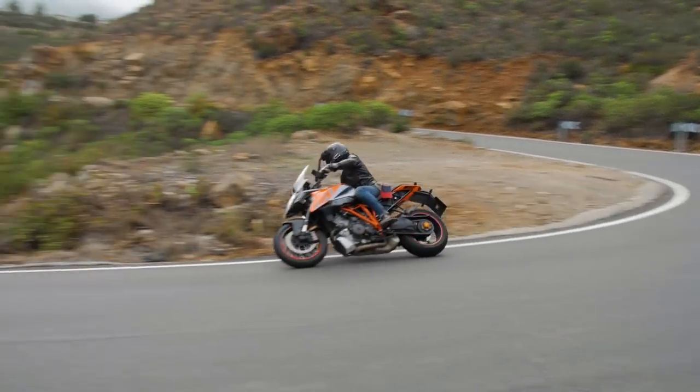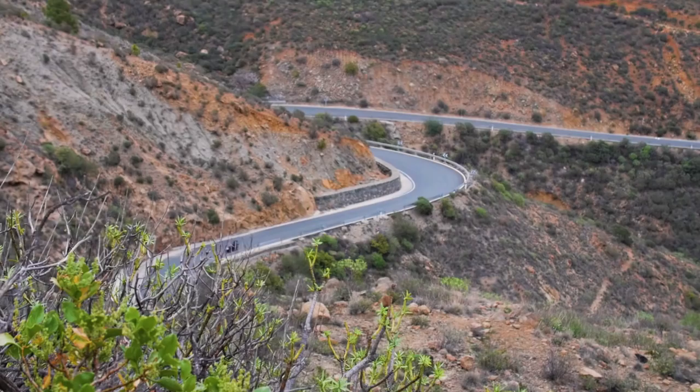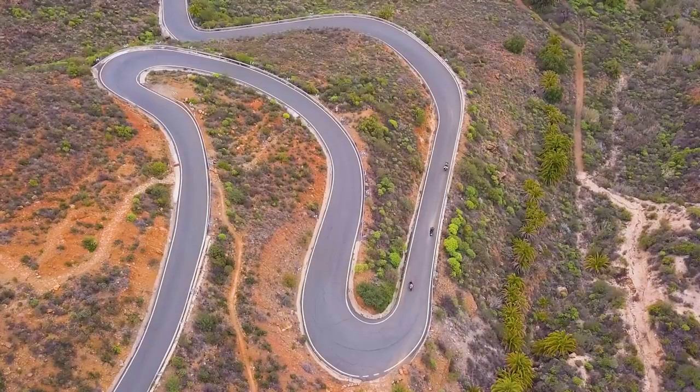Didn't seem to matter which road I took, they were all amazing. So what if there's mist on top of the mountain? There are plenty of other fantastic roads to ride. An endless playground for any motorcyclist.